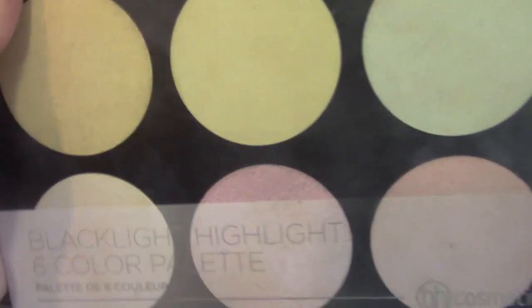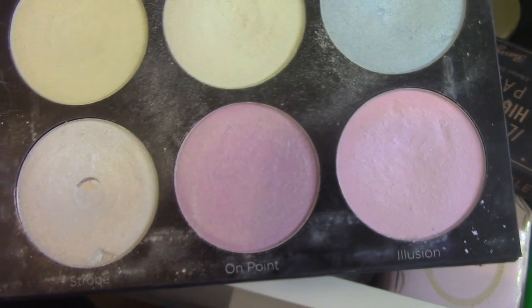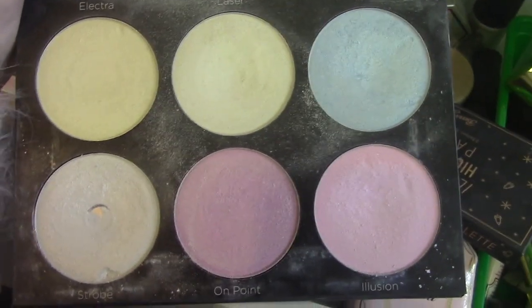Actually, I've changed my mind. I'm going to go for the BH Cosmetics one just because I feel like this is more underrated and people need to talk about this more, because I don't see a lot of discussion about it and I think it's incredible. Obviously, I feel like this is more of a pale skin palette, but I know they do have a few other colour versions of this palette, like some more bronzy ones, so other skin tones can try this formula. But yeah, love these shades.